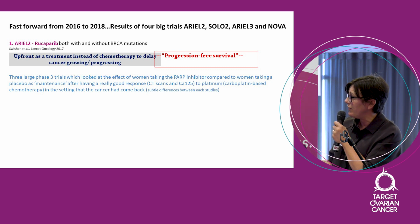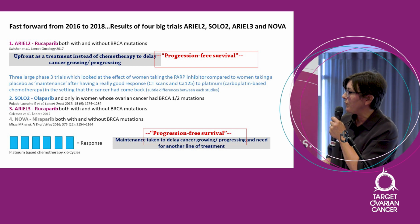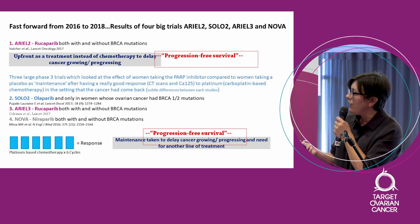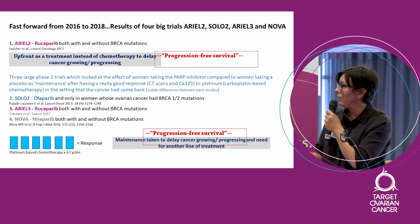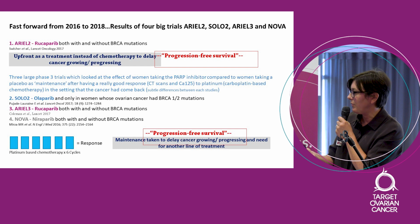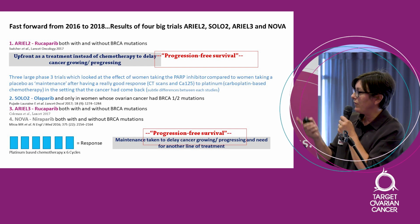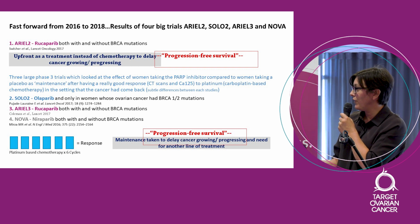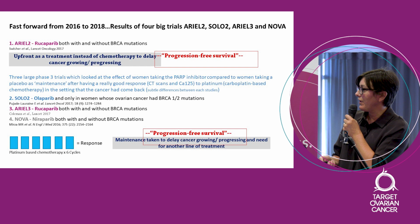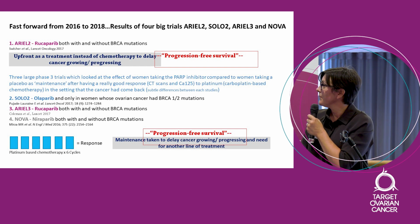And these are these 3 studies here, SOLO 2, ARIEL 3 and NOVA. And there are slight differences between which patients went in, which I've highlighted here. So ARIEL 3 and NOVA did not restrict just to BRCA patients, whereas SOLO 2 was restricted to patients that had BRCA mutations. And again, this is giving the drug in the maintenance setting. So you have your 6 lots of chemotherapy, and then you're trying to maintain the good response that you've had. And we're measuring the success of the drug by, again, looking at this thing which we call progression-free survival.